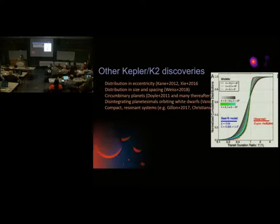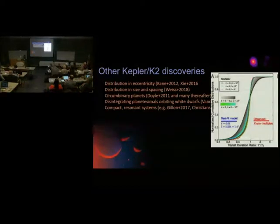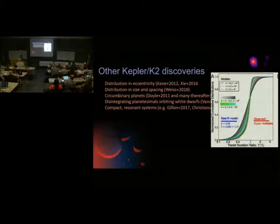A planet that's on a circular orbit is basically moving at the same speed the whole time. A planet on an eccentric orbit is speeding up and slowing down, which changes on average its transit duration. But we can see when we look at the distribution of transit durations in Kepler that they look basically circular. And this maps with earlier radial velocity measurements that planets that are closer in to the star are more likely to be circularized, and planets that are far away are more likely to have a wider distribution in eccentricity. So that tracks. Most of the Kepler discoveries seem to be circular.